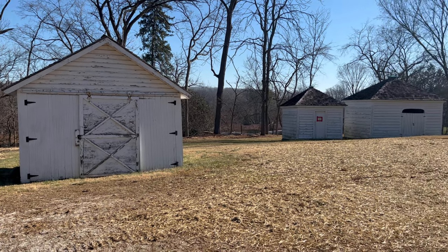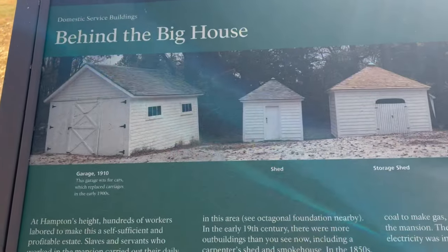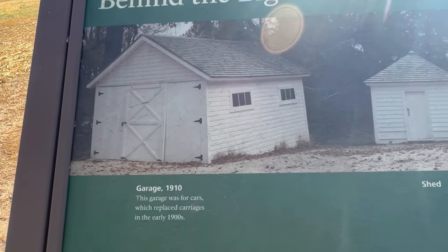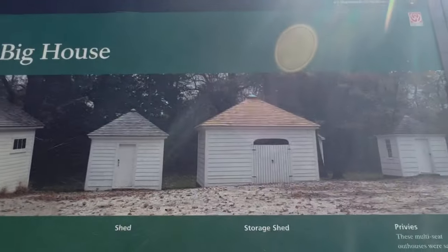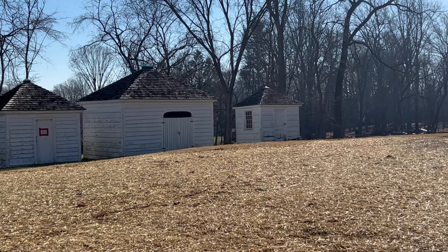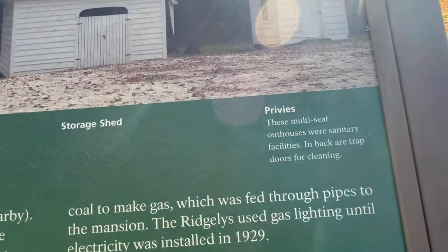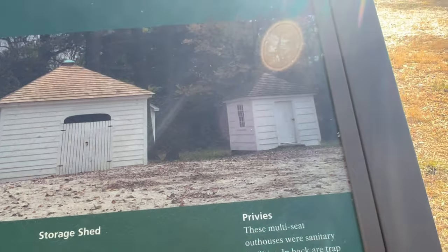So these little buildings right here, they tell you on this historical sign here what they are. So that right there is a garage. It's built in 1910. And we got a shed, which is right there. Also a storage shed, which is there. Zoom in a little. And then the privies. They were multi-seat outhouses or sanitary facilities. Back are trap doors for cleaning. Well, how about that?